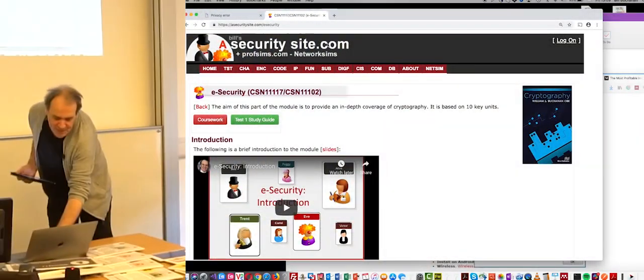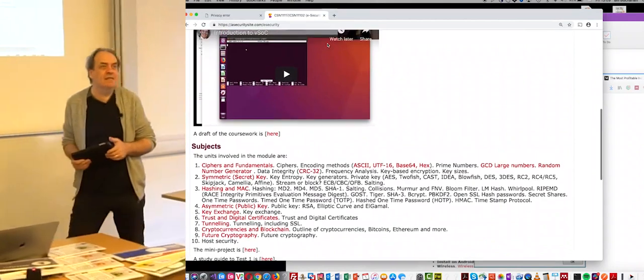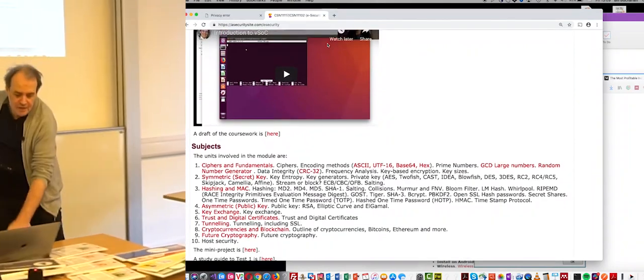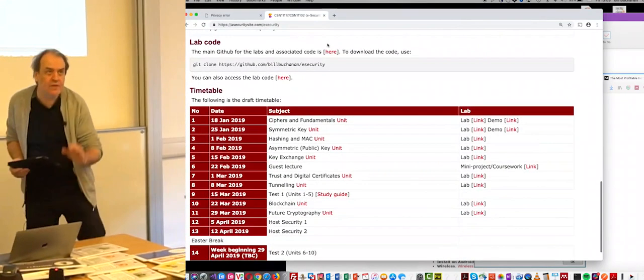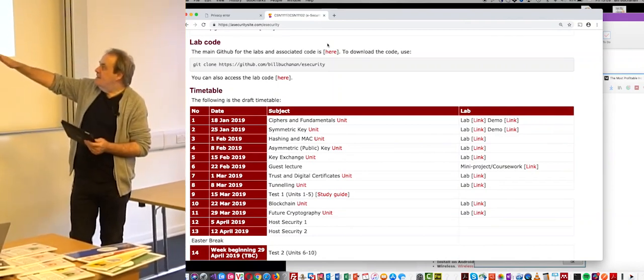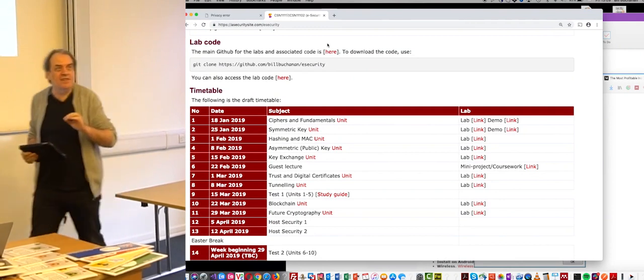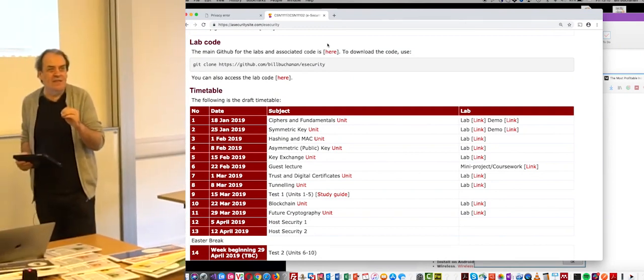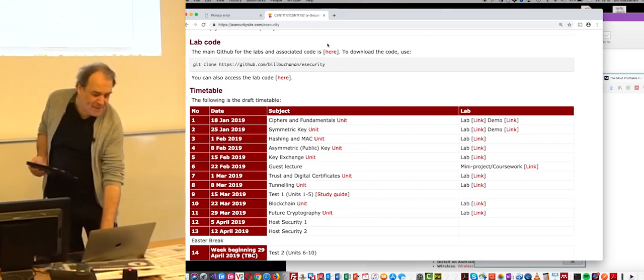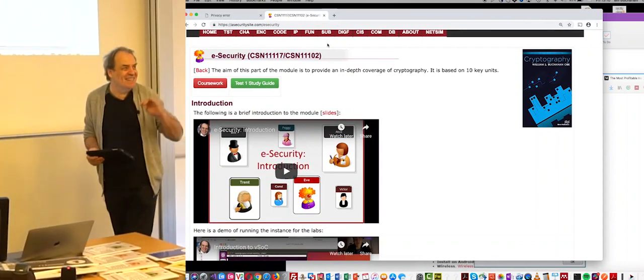This is week 7 now. Okay, so the route that we're going through is that in week 9 we've got our first test. Okay, so already on the page, hopefully you've seen there's a little green button that says Test 1 Guide.